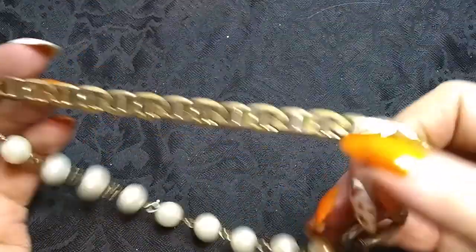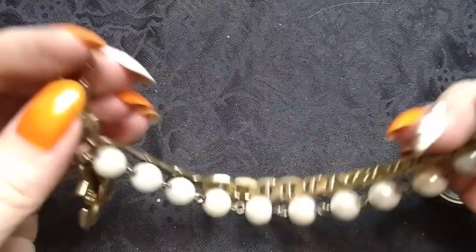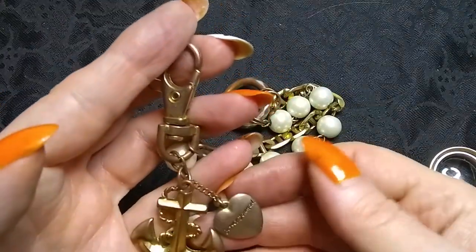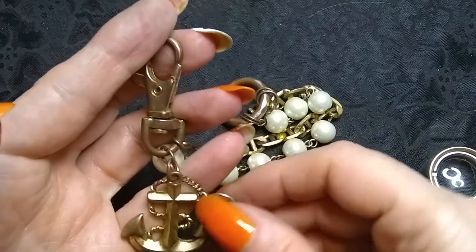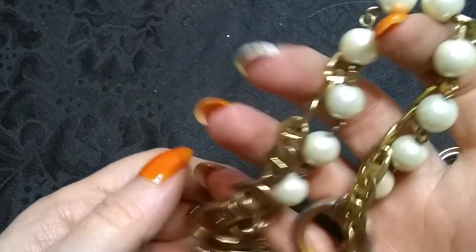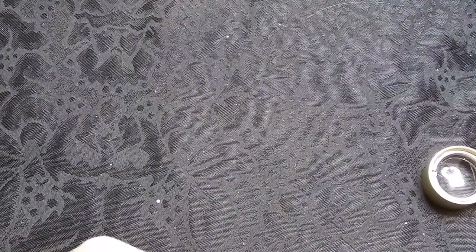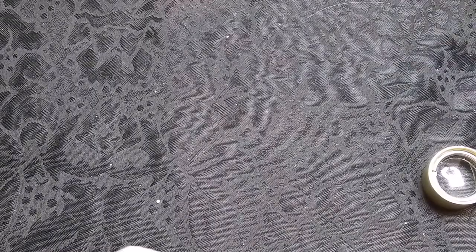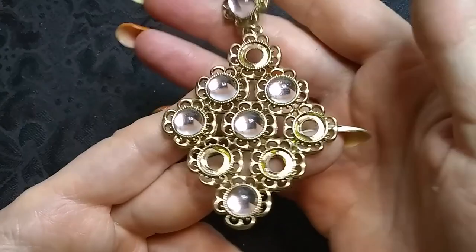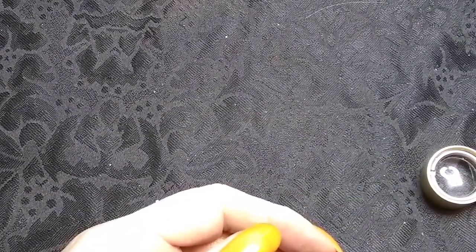There, this is not. This is a 2-strand with a Betsy Johnson. Really? And it's wearing through to the copper, which is really sad. It's probably a Target, or not a Target, a Kohl's Betsy Johnson. This is a busted earring. It goes into the craft loft.